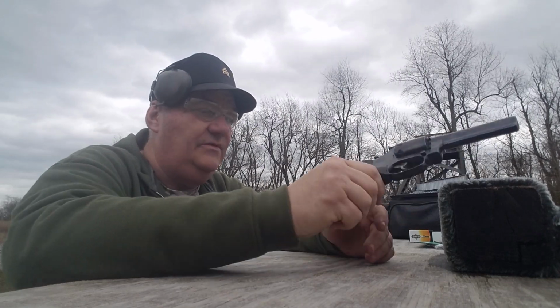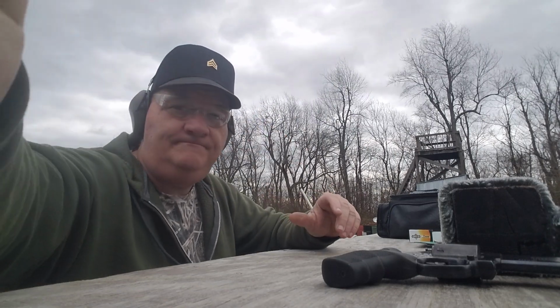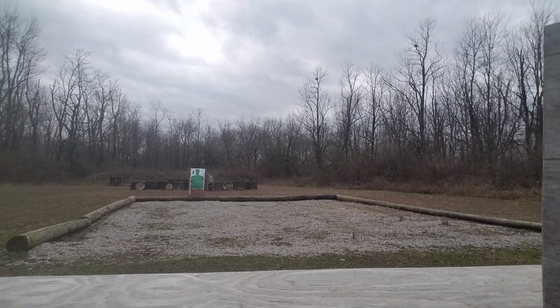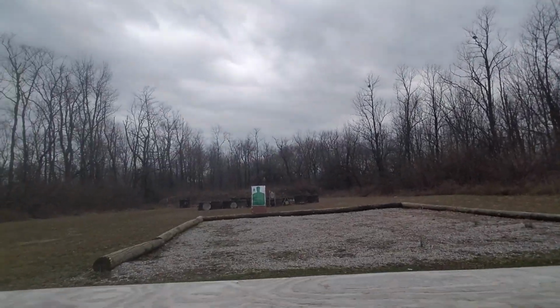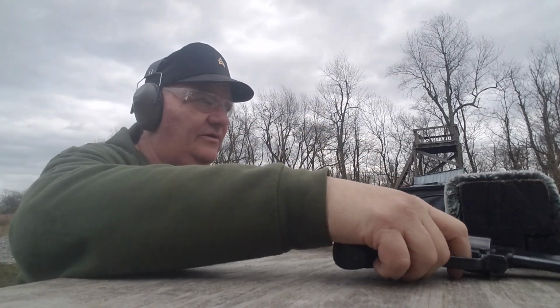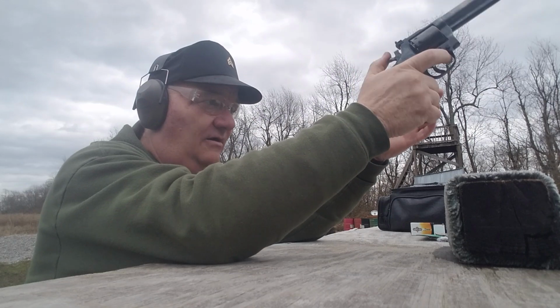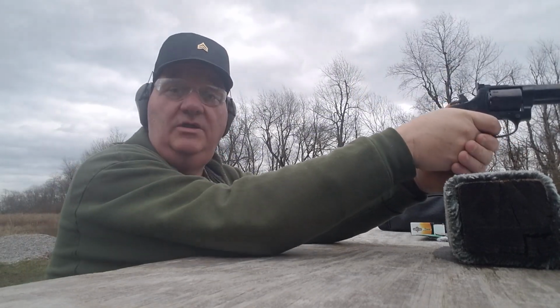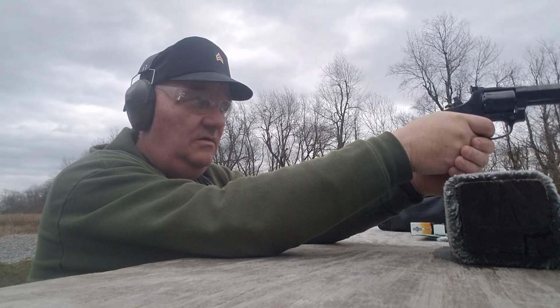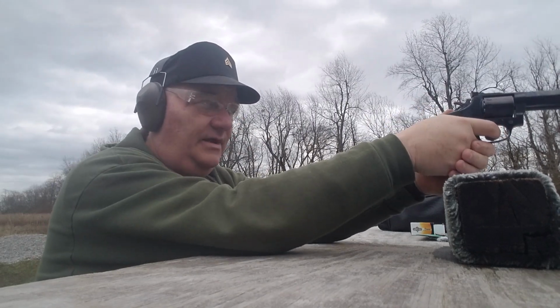Either way, I've got this thing loaded up with 9 rounds. I've got a B-27 silhouette up down there at 15 yards. I'm going to shoot it off the bench, and we're going to go down and look at the accuracy potential of it now. Okay, and here we go. Oh, well, let's do this on double action. Yeah, it's a double action revolver. Let's do it on double action.